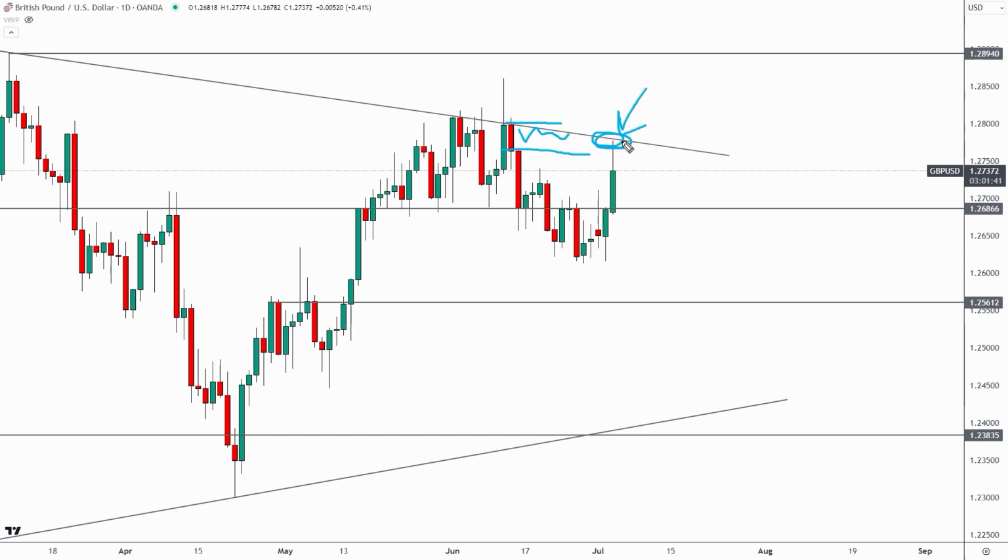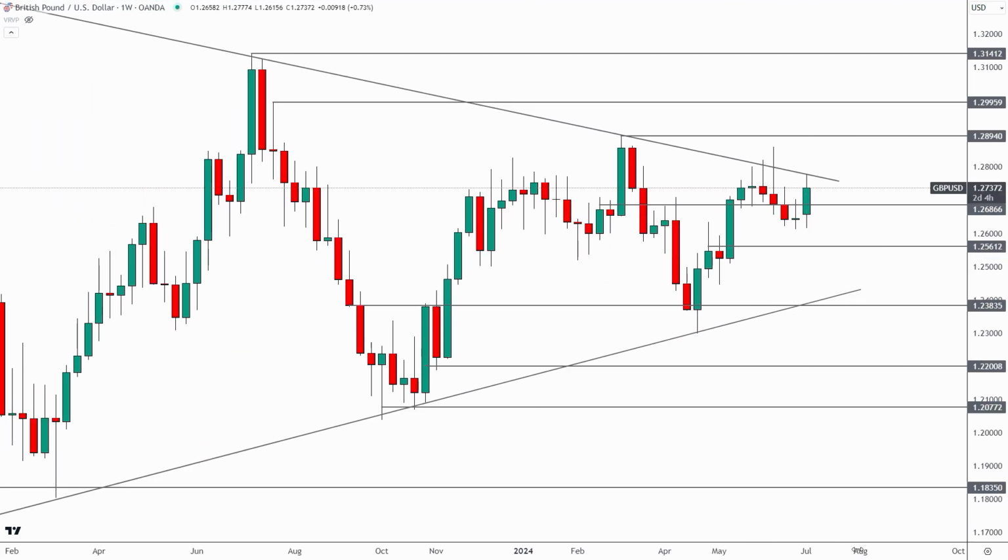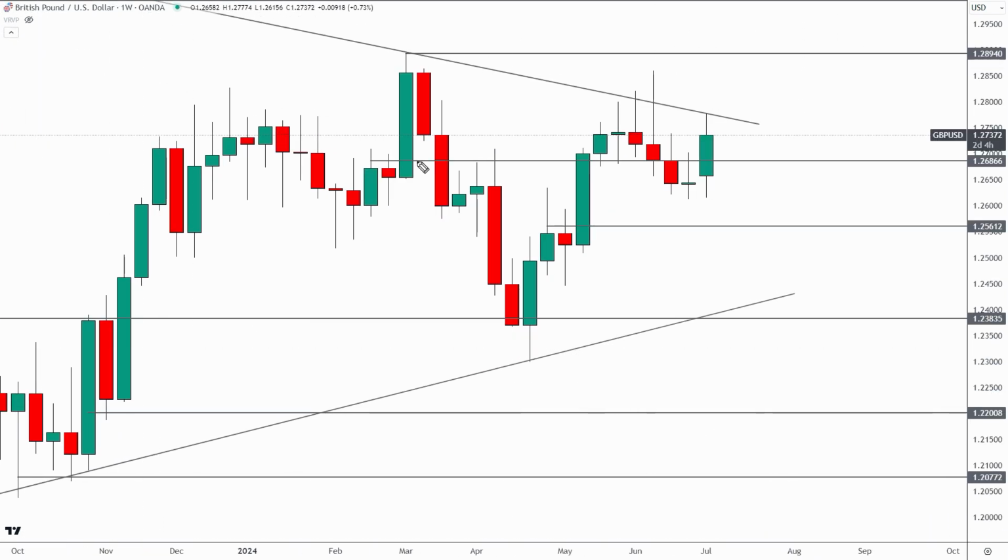I wouldn't necessarily say that sellers have lost control, just because the market is still holding below this area right around 1.278. Now, I do want to see, though, if this is going to have follow through, I do want to see the pound get below 1.2685 this week. And the reason that's going to be significant, and I'll leave you guys with this, is on the weekly time frame here, you can see where we have had a couple of weekly closes below this area, okay?